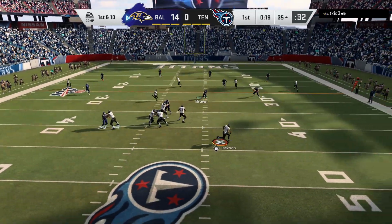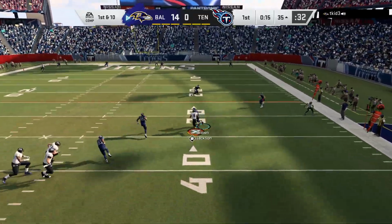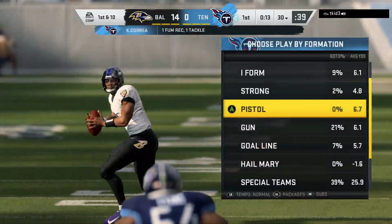Now Jackson on first down, eluding the pressure right. Jackson hit and he lost the football. And that might be Titan football. It is.